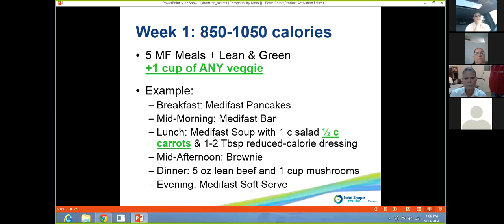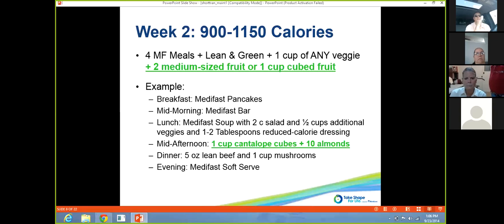So they kind of get in the habit of always having a protein and a carb together. All right, so that's the first week. Second week, we're raising those calories a little bit more, getting our body used to more carbs. We're going to add in 2 pieces of fruit, medium-sized fruit, or 1 cup of cubed fruit or berries. And so again, we want to combine that fruit with protein.